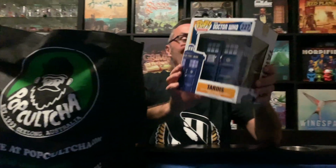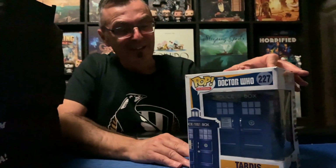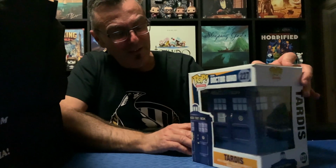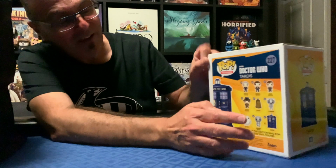Now, related to the Doctor Who, this was a real big find, is the TARDIS. How much did you get this one for, Jess? 15, yeah. So this is a bigger pop. If you look at the behind, I've got every one of them. I believe I have. Very nice. Not sure how a TARDIS is a pop, but I know.